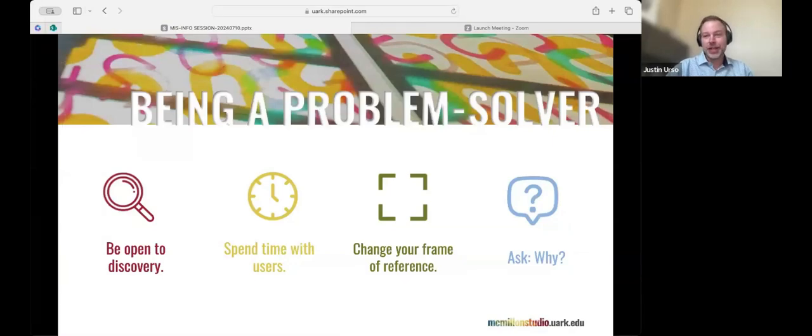We talked about active curiosity as one of our values. Ultimately, what we're training students to do here in the studio is to be a problem solver. We believe that starting with the problem is at the forefront of every great solution and innovation. And even if a student is interested in entrepreneurship, we know that for that to succeed, they're going to need to be solving problems from more than just one person themselves. It's going to need to be problems that are solved for a larger degree of people. So be open to discovery.